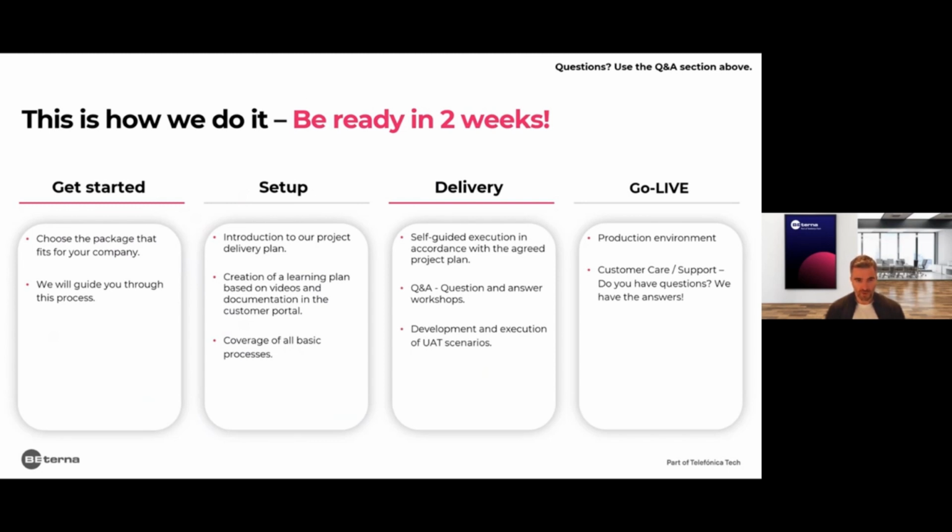And we ensure that we cover all the basic processes that are required for your organization. Delivery is through a self-guided execution process in accordance with the agreed project plan. And of course, it is done through guidance from BE-terna consultants through various Q&A workshops, which range from 4 to 6 hours, depending on the content. Once we have gone through the whole delivery process, we then move on to the development and execution of UAT scenarios phase before we can then set up the complete production environment and go live and enter into a customer care and support phase. If you have any questions, of course, we are always interested and are here to help.